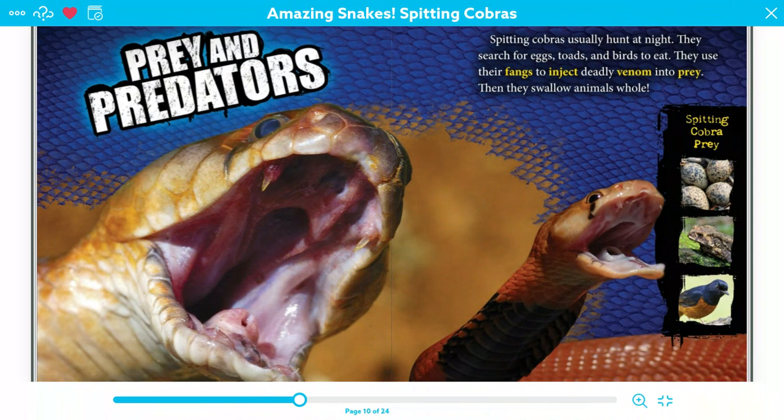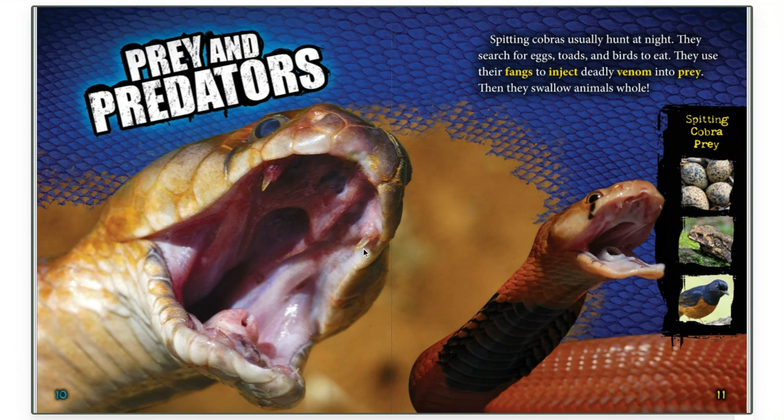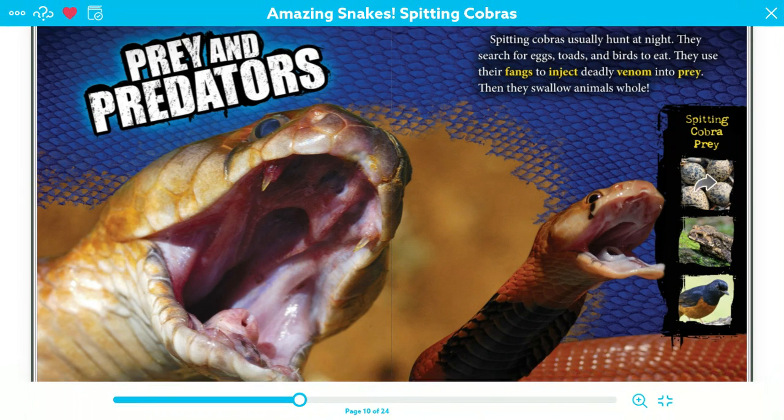It says prey and predators. Spitting cobras usually hunt at night. They search for eggs, toads, and birds to eat. They use their fangs to inject deadly venom into prey. Then they swallow the animals whole. So their fangs are these little teeth right here. Really cool. And inject means to put in. So through his teeth, he's putting that venom into his prey.